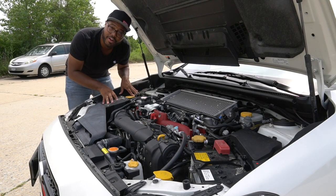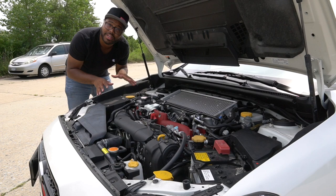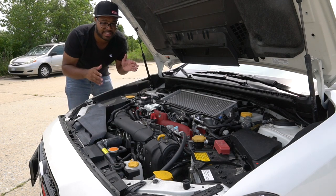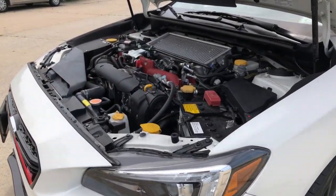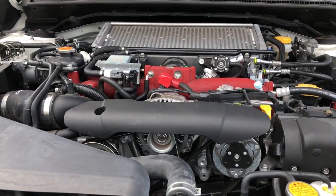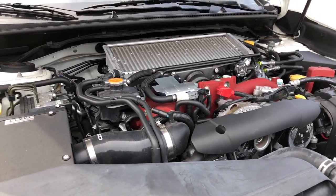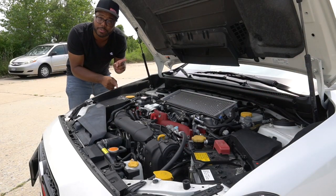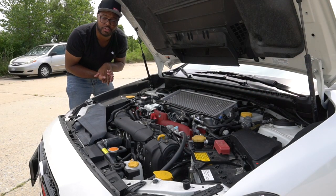Okay, so here we are in the heart of the 2019 STI. As you guys already know, this is nothing new. Everyone that loves STIs, this is nothing new. This engine's been around for almost 13 years now. It is a 2.5 liter 4-cylinder turbocharged. It makes 310 horsepower and 290 pound-feet of torque to the crank.